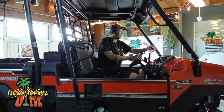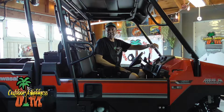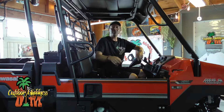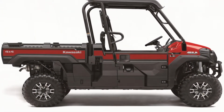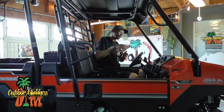It is smoking hot. So we're coming to you guys with another great unit from Kawasaki. This is a 2022 Kawasaki Mule Pro FX LE. All right? So let me give you the MSRP on this one.